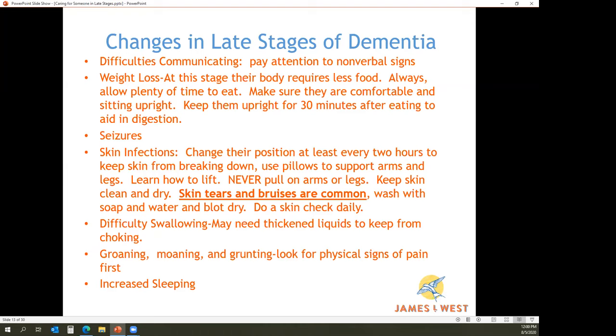You may have had things happen yourself where because you were trying to position or pull or move or whatever it was, you are the one that ends up getting hurt to keep from hurting them. But there's ways to do it, and therapy can teach you how to do it, physical therapist and occupational therapist. So we don't ever want to pull on their arms or legs. And the other thing that happens, and this happens to all of us as we get older, you can lift up the skin on the back of your hand and most of us can go, boy, that looks a lot different than it used to because we are losing those fat pads that are on the back of our hands. But their skin becomes very, very thin.